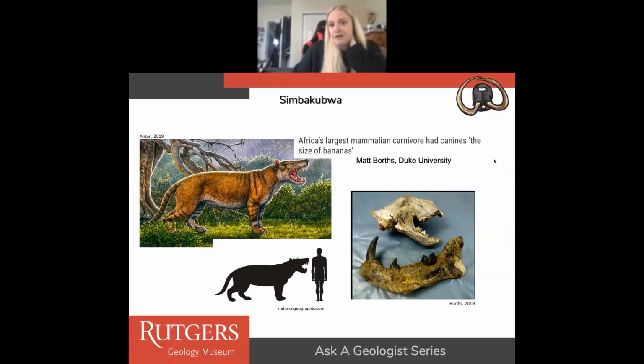Finally, I think one of the most recent and coolest finds was Simba Kubwa. This was just in the news a couple months ago. It is a very big lion. You can see this is a person right here, and this is a lion next to the person, so you can see the size. This here is the jaw of the lion, and for comparison, this is a modern day lion. So this is a lot bigger than this one.